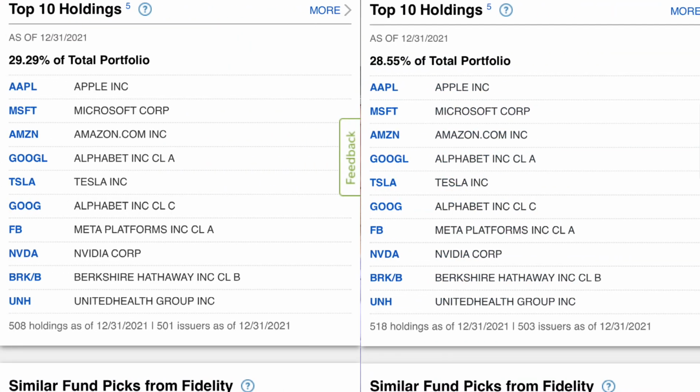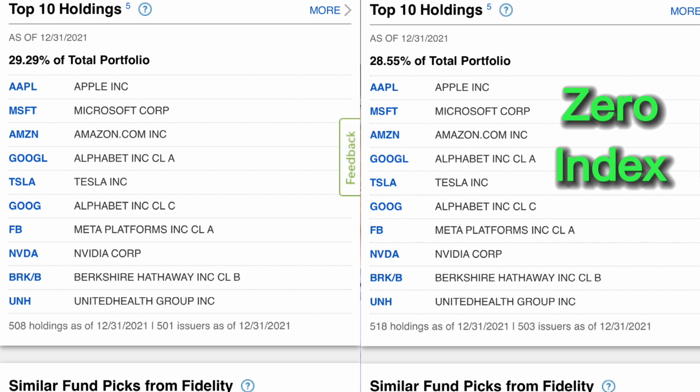The expense ratio for FXAIX is 0.015%, which to put into perspective is 15 cents per $1,000 invested annually, and as we know, FNILX is 0%. The number of holdings are slightly different, with the Zero Index Fund having 518 different companies and the Fidelity 500 Index having 508 holdings, so there's not much of a difference. The top 10 holdings are literally identical, so take a look at that.